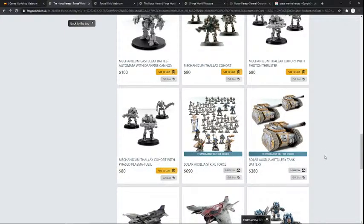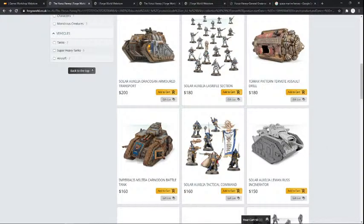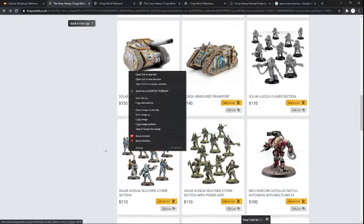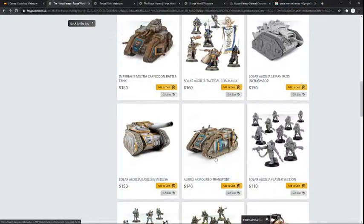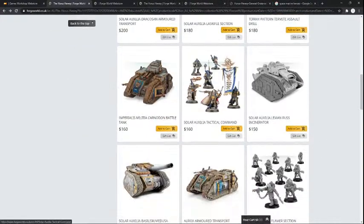In fact, I'll tell you my 3,000 point list right now. 3 Leman Russ Incinerators, that's these ones with the big Volkite Carronade on top, which is not a great weapon, but I think it's cool, it's why I'm using it. 3 of those, 3 Aurochs, 3 Dracosan, 2 of which have demolisher cannons, 1 is the Twin Laz cannon. 2 10-man Veletaris Volkite squads, 10-man Veletaris Parax squad, 10-man Solarax Flame section, 20-man Laz Rifle section, Tactical Command squad, and Lord Marshal.